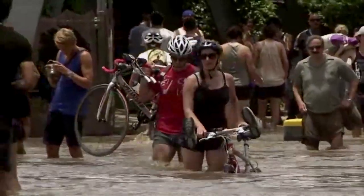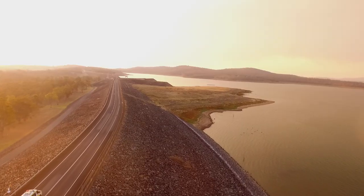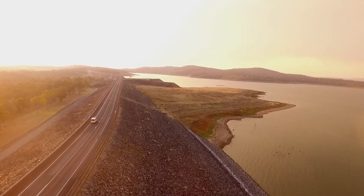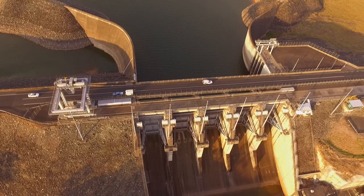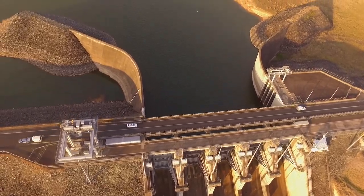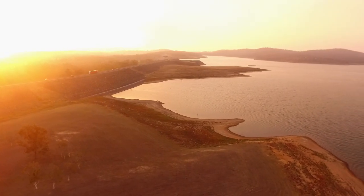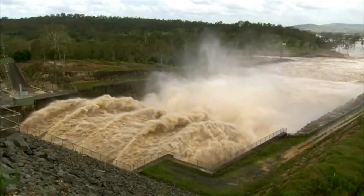The amazing thing about Wivenhoe Dam is the wall is 59 metres high and 2.3 kilometres wide. The Wivenhoe Dam has been here since 1984. But the thing about this dam too is because of the type of structure that it is, the spillway opens and the water flows out when the water level exceeds 100%.